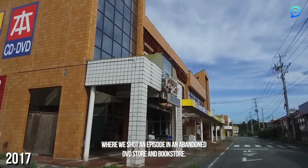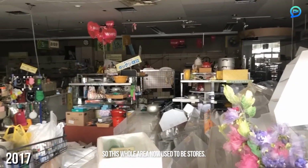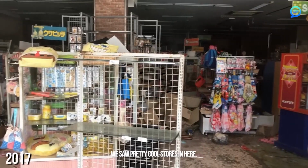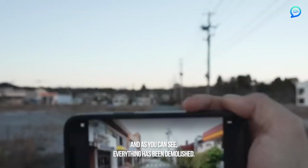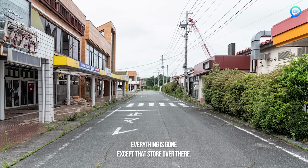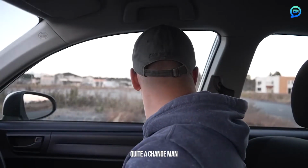When we shot an episode in an abandoned DVD store and bookstore. So this whole area, there used to be stores, most of them were closed, we couldn't get in. We saw pretty cool stores in here. Luckily we did one, and now we're back. And yeah, we wanted to see what's left of it, and as you can see, everything has been demolished. Everything is gone, except that store over there. Seems it's in use again. Quite a change, man.